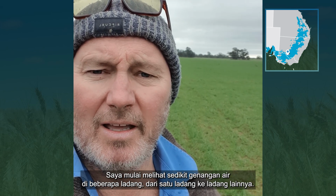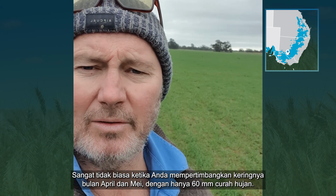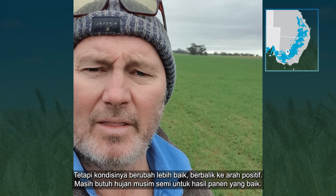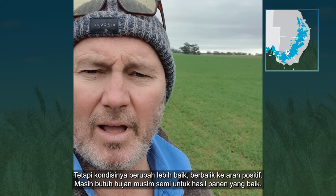Just starting to see even a little bit of water laying in some paddocks from place to place. So quite unusual when you consider how dry it was for April, May, and only 60 mil of rain since. But things are looking good, things are turning around. Still going to need a kind spring to look after us.